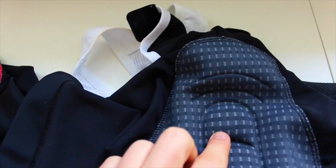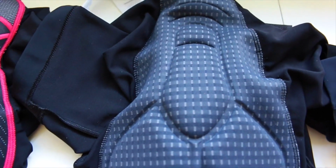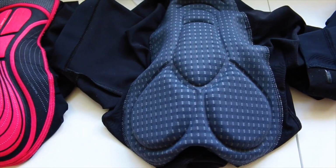The second bib is from DHB, and that one is again really padded. It has all these different sections rather than having 2 sections like on the Decathlon pair. This has just got one, I'd say probably twice the thickness of padding at the very front to kind of soften that area. I would say actually the back is probably equally as padded, so across the range, all equally padded.